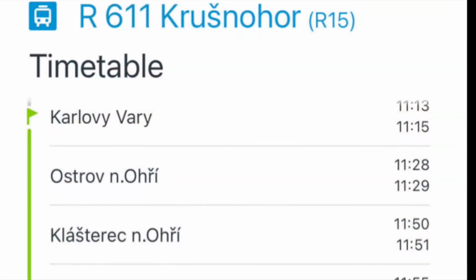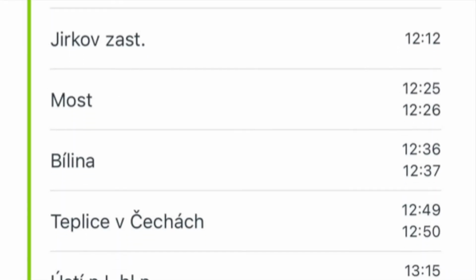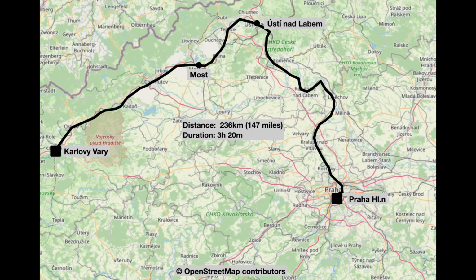Today I'm going to be travelling on train 611, the Krušnohor, which runs from Heb to Praha. I'll be picking it up at Karlovy Vary, and the train will then track in a northeasterly direction up to Ústí nad Labem, and then from there it will pick up the main line down into Prague.